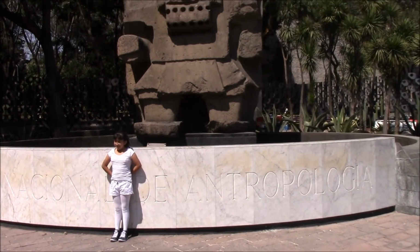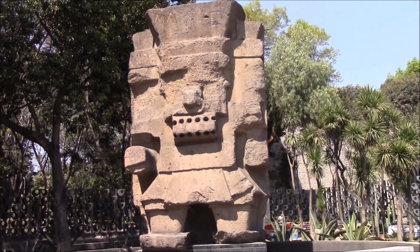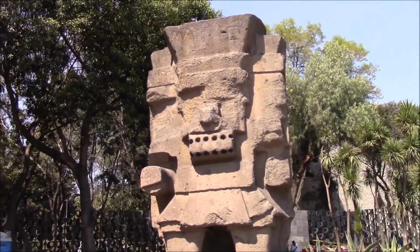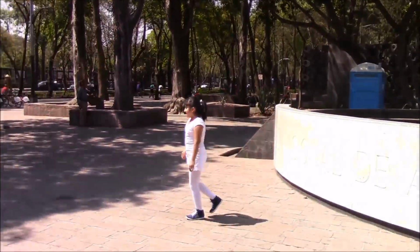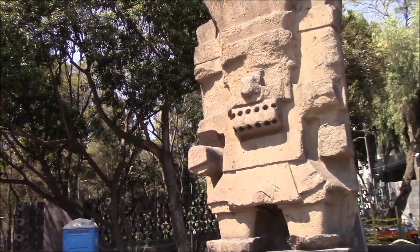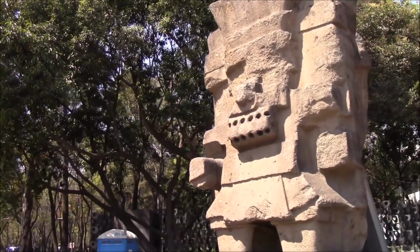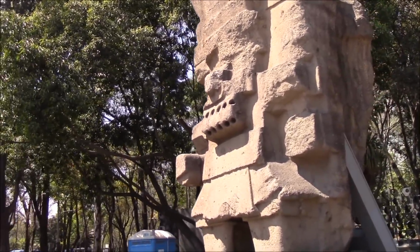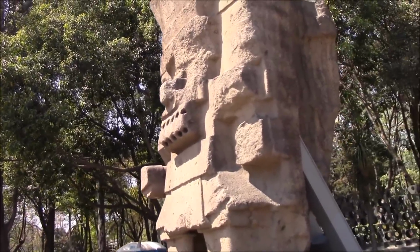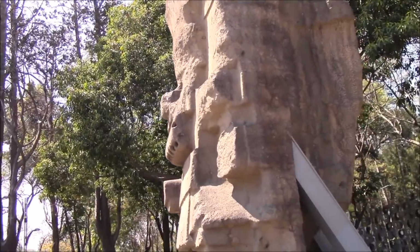This is the massive sculpture out of basalt stone. The figure is Tlaloc, which is the rain god. This little girl will give you an indication of the scale of it. You can see there's been a lot of damage. And the weight of it, conservatively, I would think at least 60 tons.